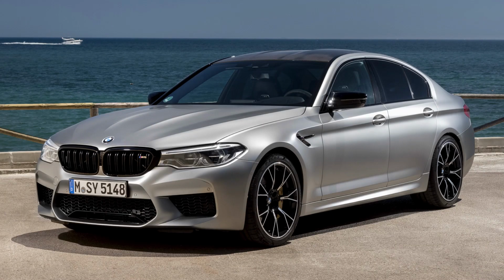And the 2019 M5 competition is going to make 617 horsepower. We're talking about a lot of juice here. And the torque, 553 pound-feet. So I think really we're going to see pretty similar numbers in the SUV.